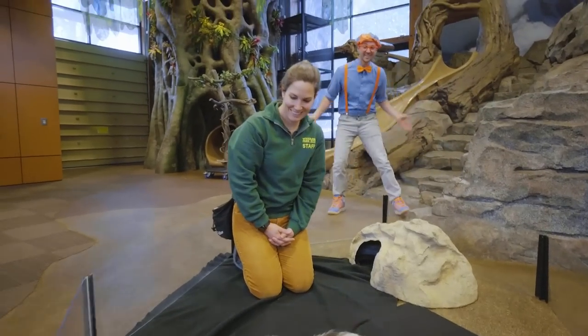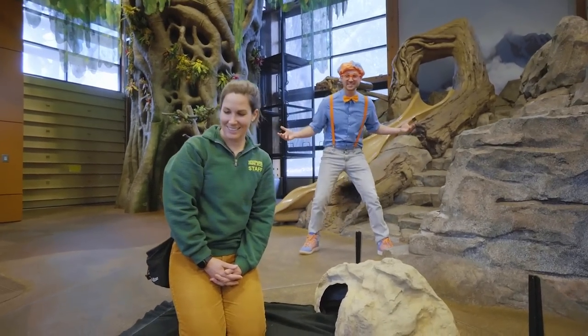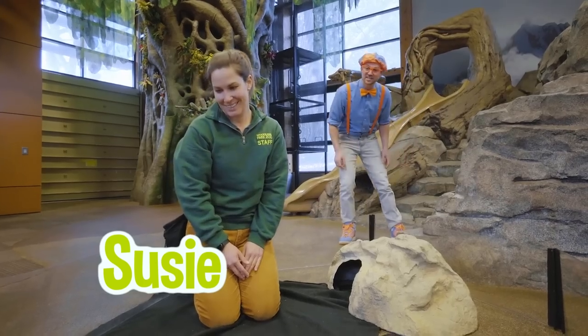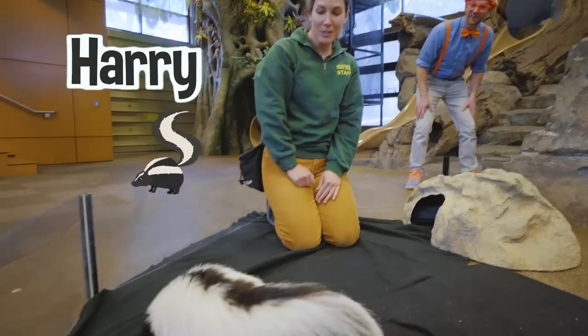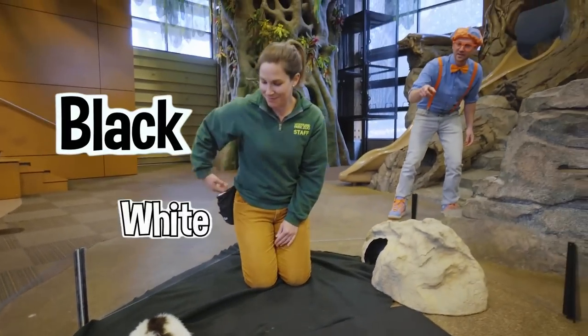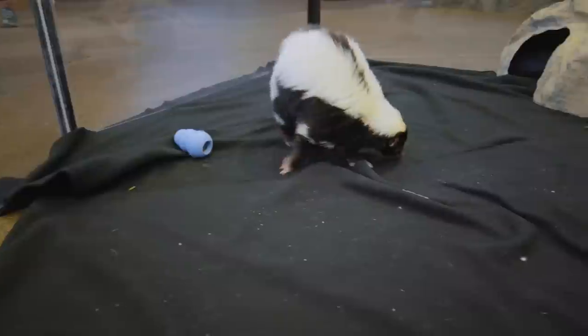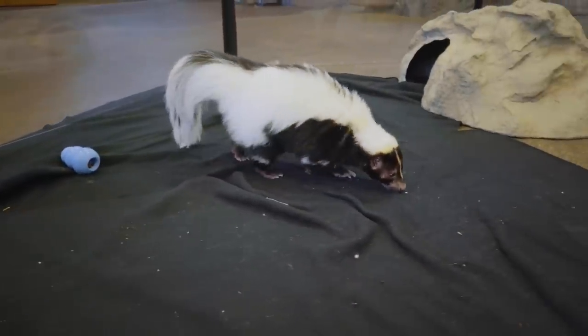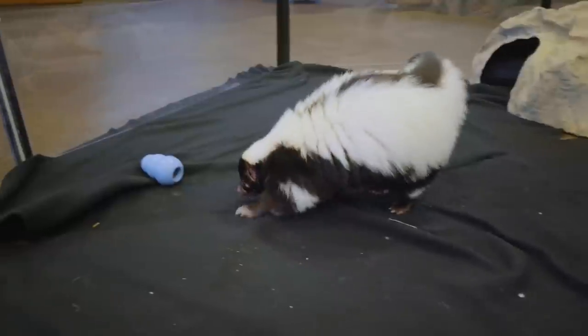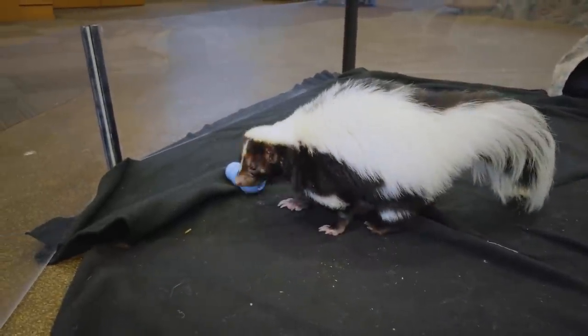Whoa, another great animal. This place is awesome. Hey, what's your name? I'm Susie. Oh, nice to meet you. And who is this? This is Harry. And Harry is a striped skunk. Wow, striped skunk? Yeah, I see black and white. Why are they striped like that? Well, those stripes allow them to alert any predators in the area that he is a skunk. And if they've been around a skunk before, they definitely would not want to get sprayed again.